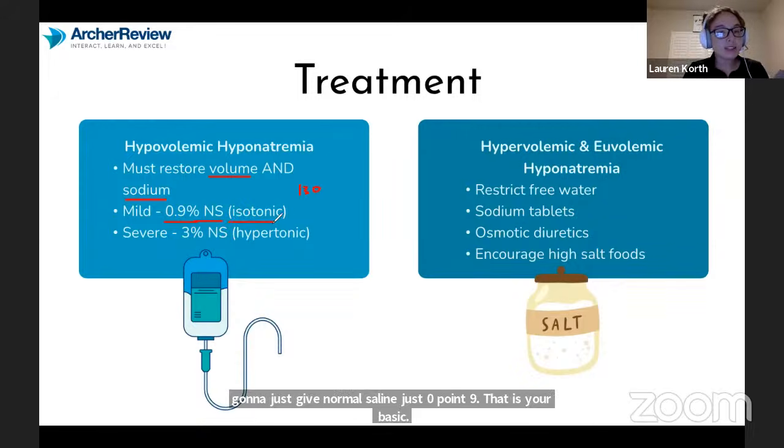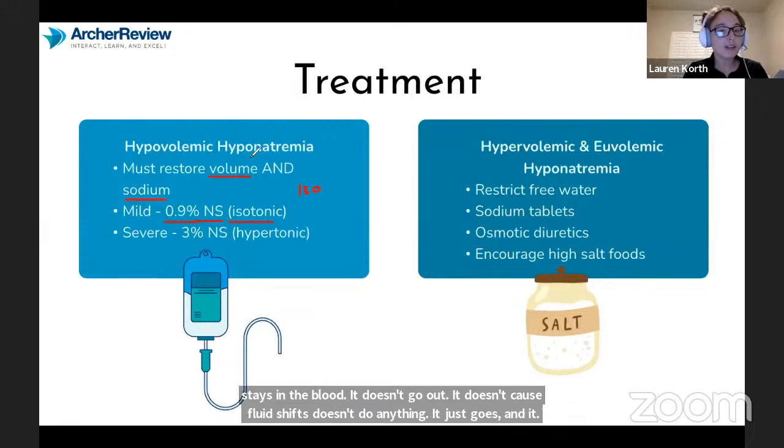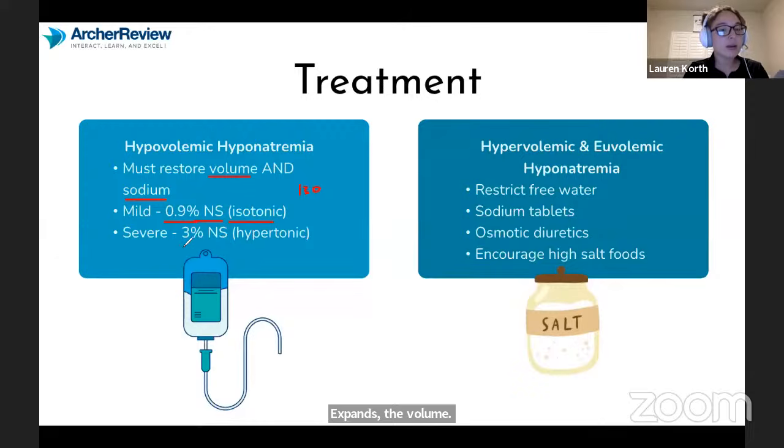This is an isotonic IV fluid, which means that it stays in the blood. It doesn't go out. It doesn't cause fluid shifts, doesn't do anything. It just goes and it expands the volume. If their hyponatremia is severe, we might give a hypertonic solution like 3% NS or 5% NS. But if we do give those hypertonic solutions, you always want to be very careful about giving them very slowly on a pump at the prescribed rate.